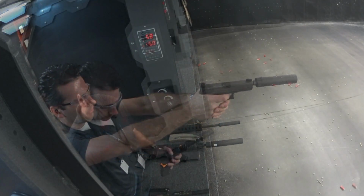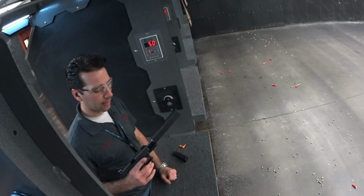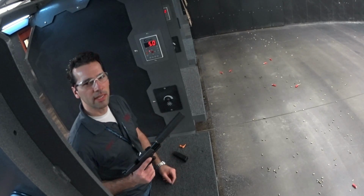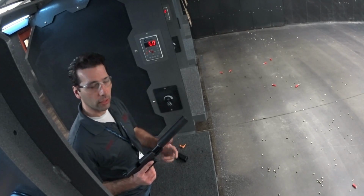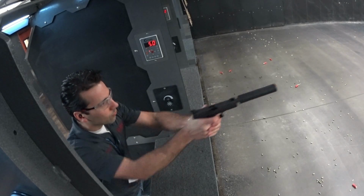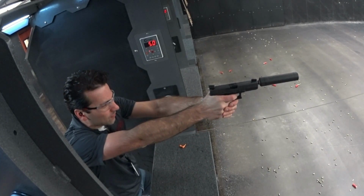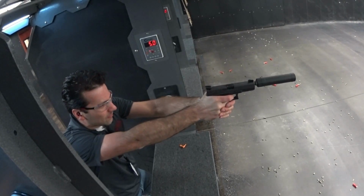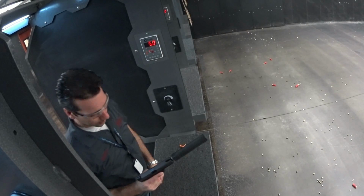Doesn't seem to be running very well. Alright, so we had a little trouble with that Glock running well with that Tyrant. I think it was just a little bit dirty. I cleaned it up, loaded up a fresh mag, and so we're going to see how it works. I'm guessing that was our problem. We were just a little bit dirty.